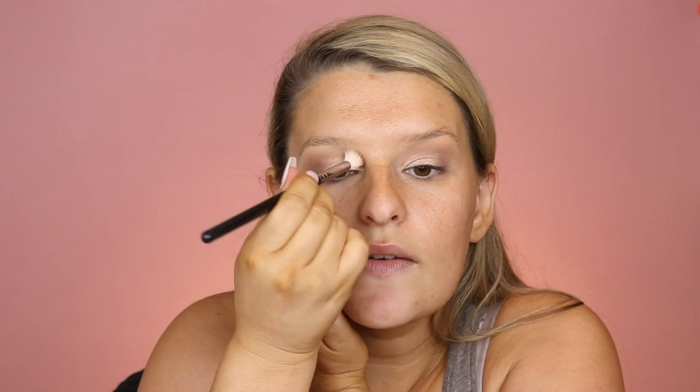So then I'm taking the blending brush one more time and just blend in the crease so that those edges are nice and soft. There's the eyeshadow. Keep this around because we will need it towards the end.